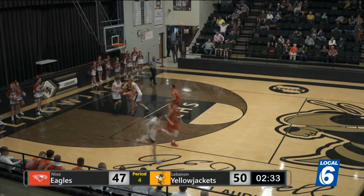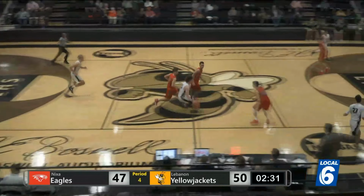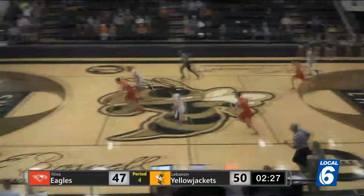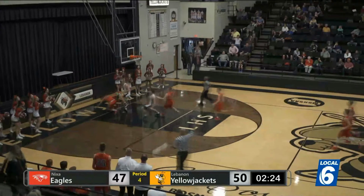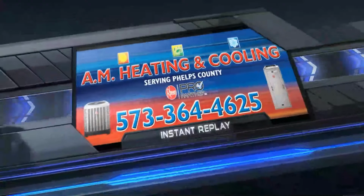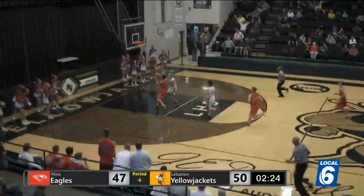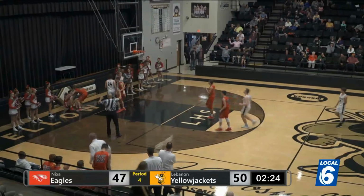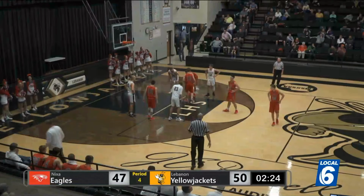Gives to Zimdars. Hands it off to Shelton. Gets it across half court. Stolen away by Wolford. Blocked. And they're going to get Zimdars with the body. That'll be his 4th. Team foul number 6. And Wolford will go to the line to shoot 2.